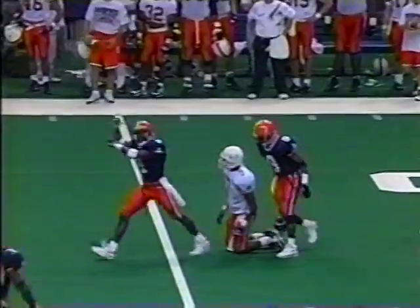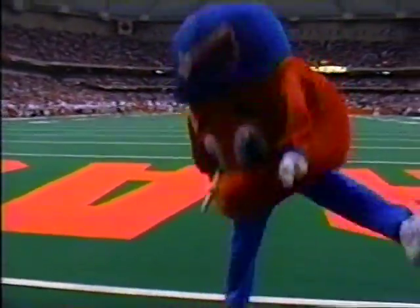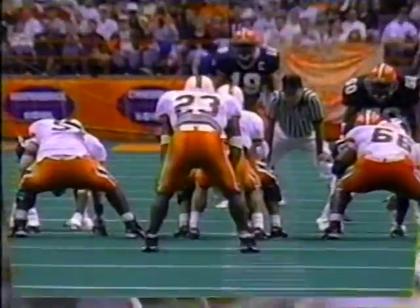Frank Costa gets his pass away, and the pass is incomplete and almost intercepted by Kevin Abrams. He stepped in front of Jamie German and almost came out of there with the ball. And so the Syracuse defense grows more confident.